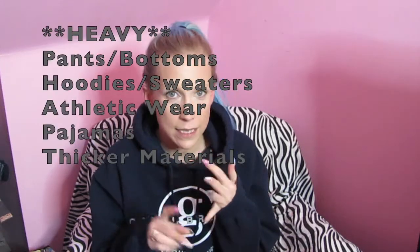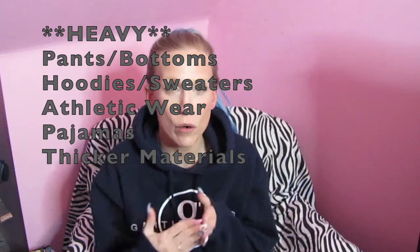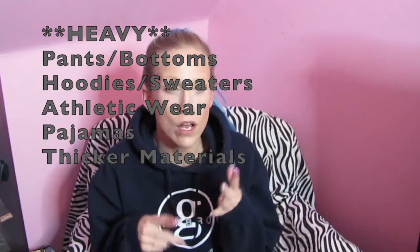So I separate my clothes into 4 categories. Heavies being jeans, jogging pants, any bottoms, any pants, active wear, yoga wear, athletic type wear, shorts, pajamas, because they don't need as much TLC and soap products as your underwear and that kind of stuff does. Sweaters and hoodies and any thicker materialed clothing.